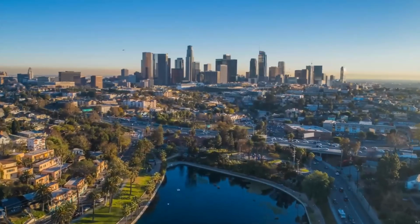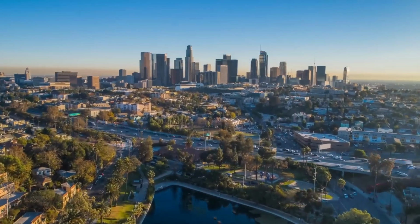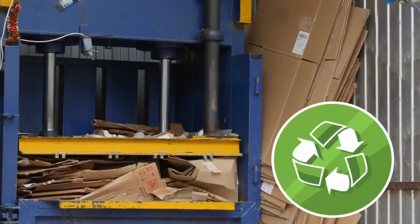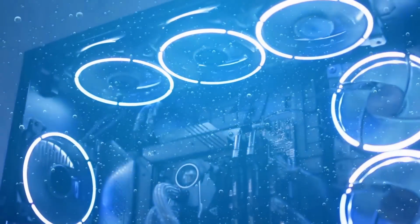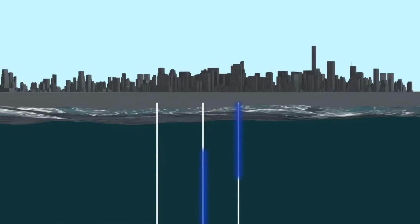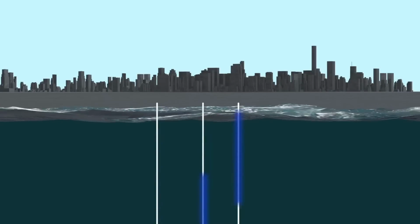The long-term goal is to make the establishment self-sufficient. It will have electricity, mostly from on-site solar power. Waste will be treated nearby and reused as plant fertilizer. Instead of air conditioning, the city will use deep-sea water cooling. This method pumps cold water from the deep sea to cool the area, saving energy.